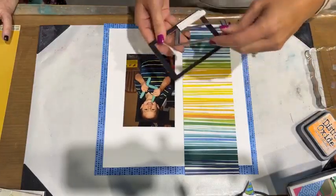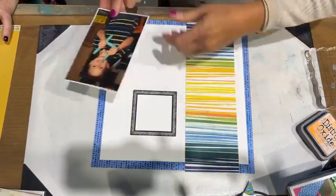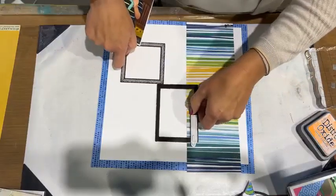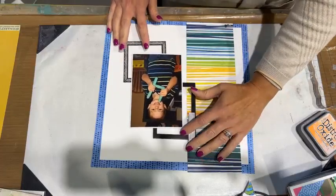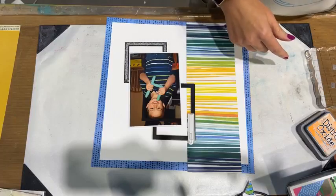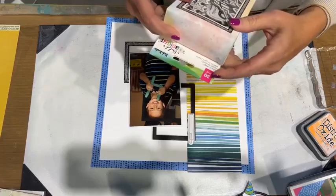I also grabbed out a couple frames from the Vicky Boutin chipboard something package. I don't even know what it's called. I thought that's what they were called. Chipboard frames, maybe. Because I'm going to give this some dimension, and this is going to sit like this, okay? So I wanted some color behind it with my stamping, and my idea is to use this set. This is a really fun set. Bold and Bright die-cut frames.